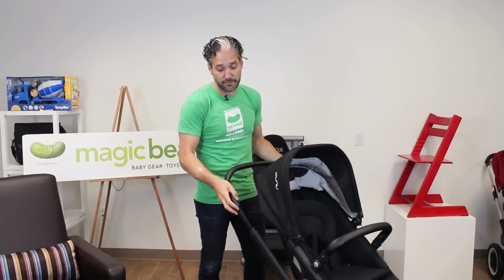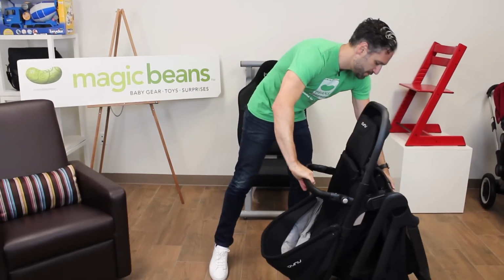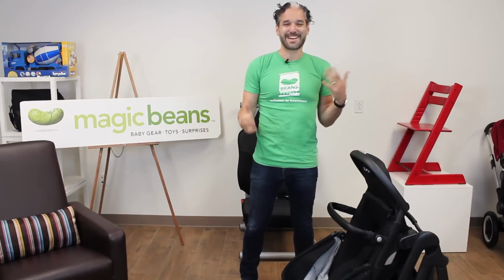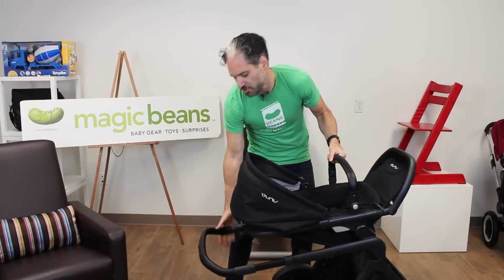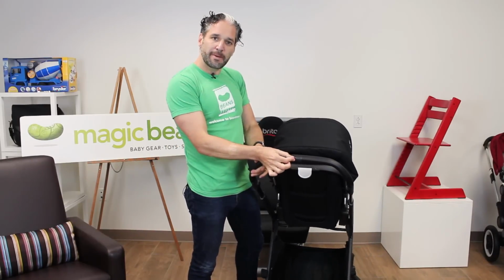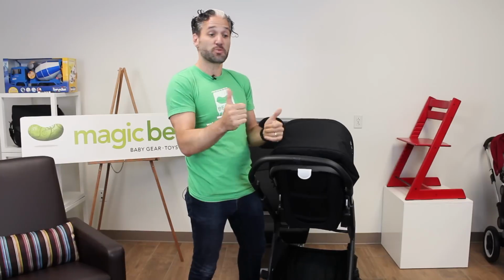So let me just first show you how it folds. There are these two little buttons here on the side. It folds right down, and boom, it stands on its own, and sometimes it rolls. Okay, and it stands right there on its own, which is great. And then you just undo the latch, flick it back up. There's this nice little nub on the end, so the leatherette handlebar doesn't get dirty when it stands on its own, which is really nice.